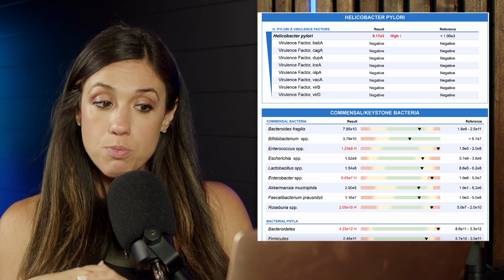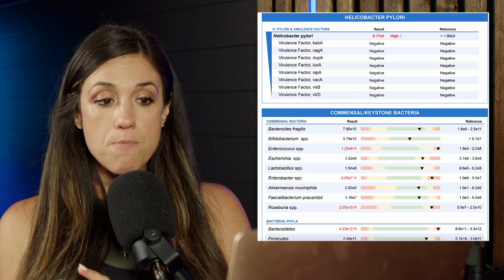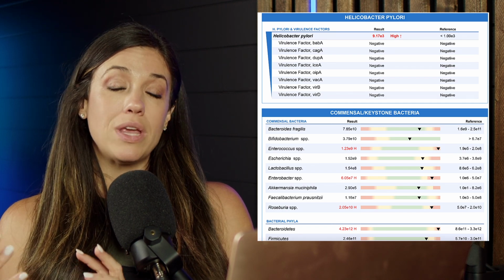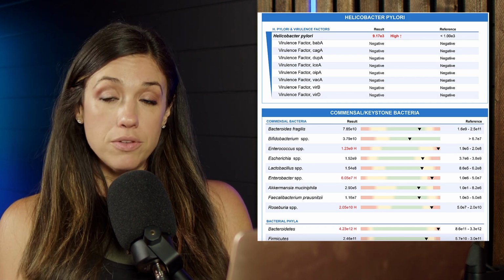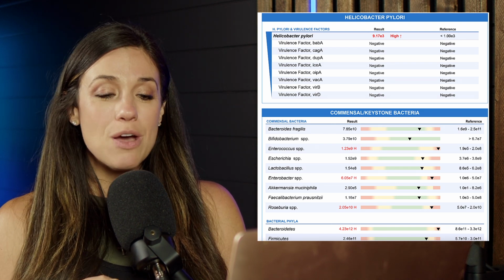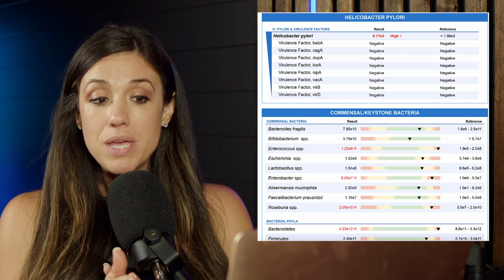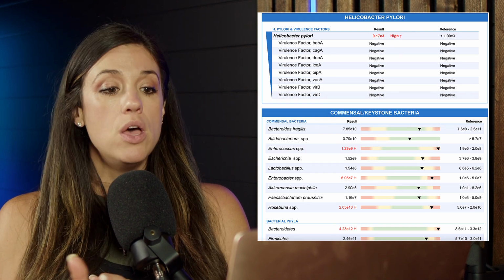So we can see that Roseburia, which is the last one on the commensal section, was elevated for this person as well. And so she has a lot of commensal or keystone bacteria that are elevated. These are the good bacteria, meaning commensal, that we want, but we want them to be in check and in balance. We want them to all be in the green. We don't want them to be too high or too low.